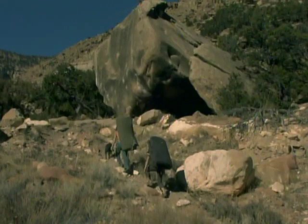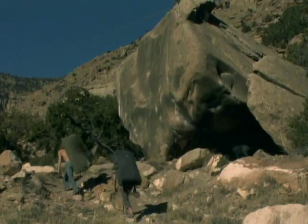The next area you'll come to on the right side of the road is called the warm-up boulder. And here you have a classic V4 called Better Than Coffee.